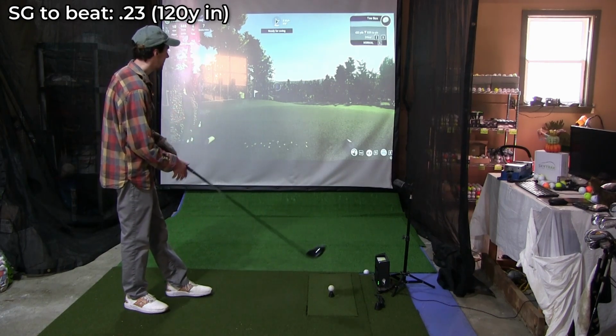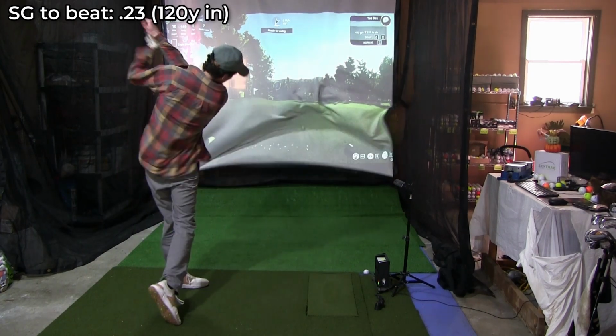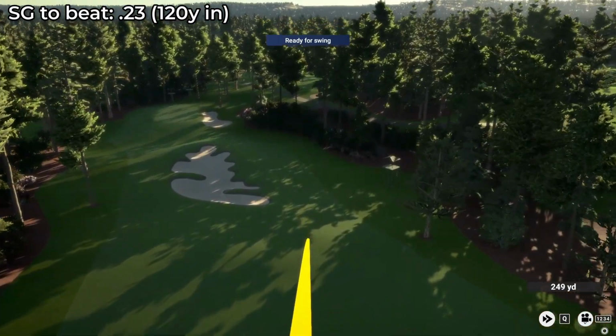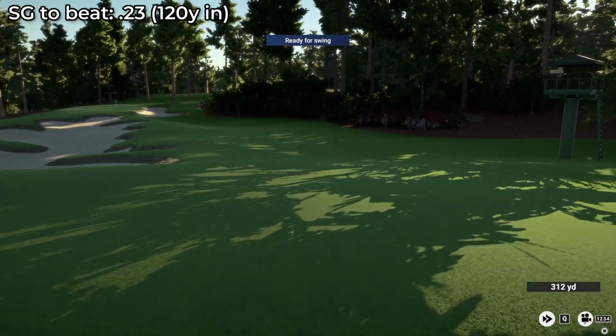Well, we at least know we can clear the trees now with a high launching drive, so Bridgestone, you are up. It's up, and it is through the trees again, but I think I put a little bit too much of a fade on this one. Is it going to have the distance to get down to where the other ball is, or is the Chrome Soft going to take home the victory here?